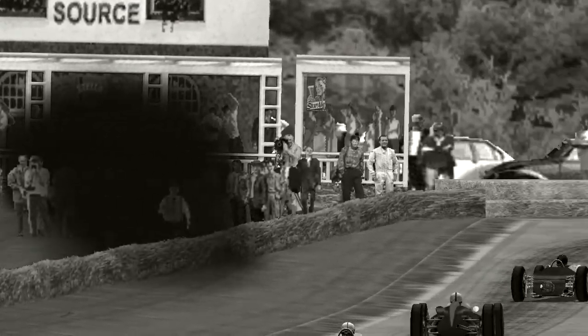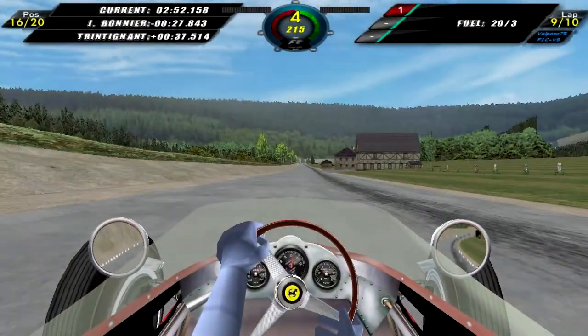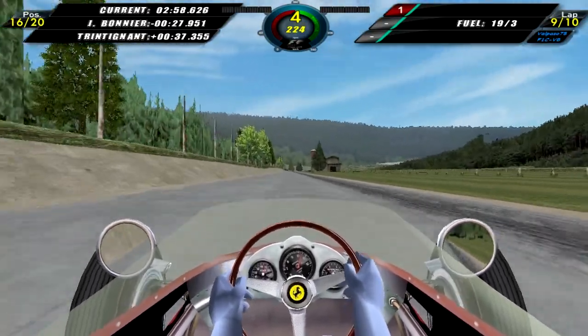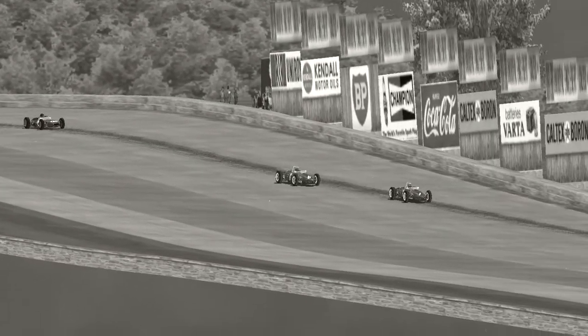It bursts into flames. He crashes through that hedge fence there, and is out of the Grand Prix as well. He actually probably killed a few people doing that. As we now, I'm still trying to catch up to Bonnier. However, he's now almost 30 seconds up the road, so it looks like I won't be able to catch up to him.